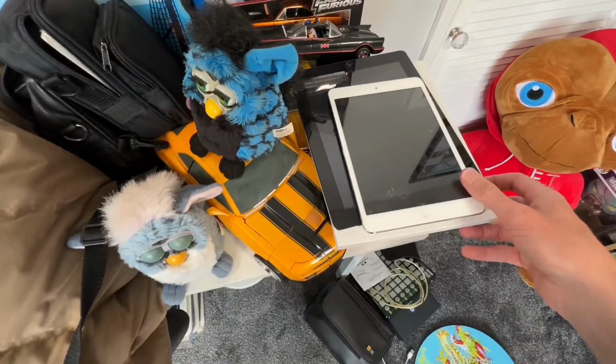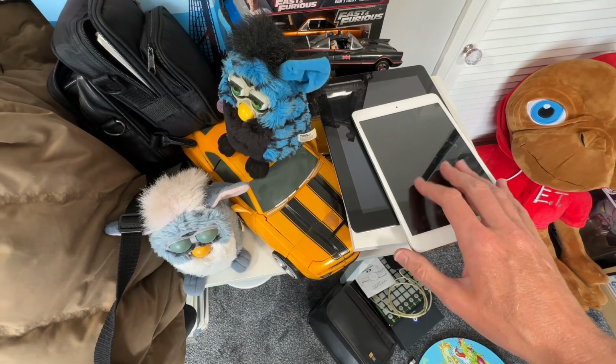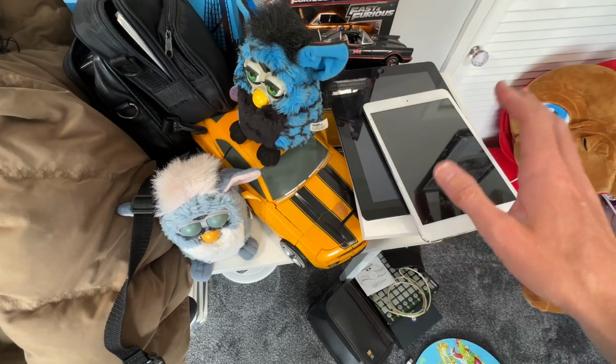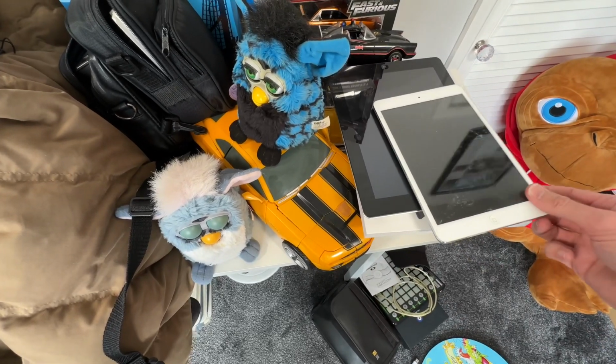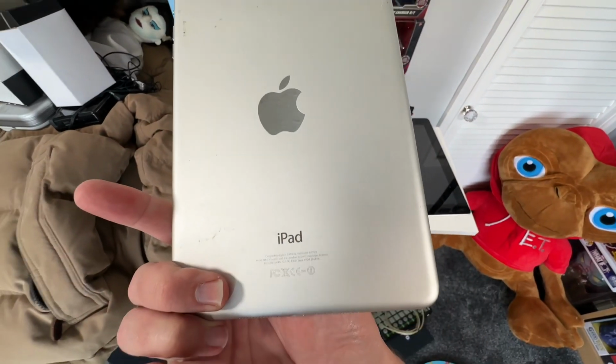Let's go over here because I've got some iPads. It's not something that I pick up normally, especially if you can't turn them on and test them, because if they've not been reset, your value's shot and they're almost useless to most people. And we've got an iPad mini.